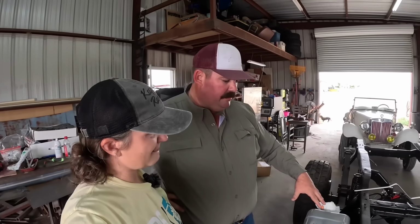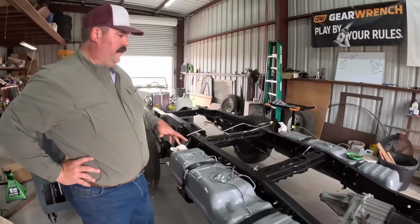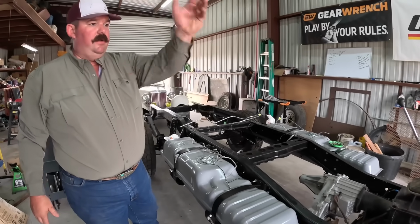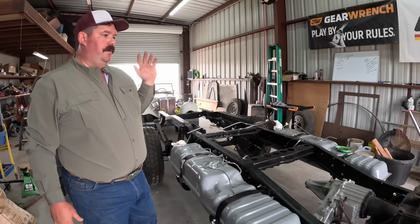And then we got our new fuel lines in today. So Clancy is going to get started running those, routing those, and getting those all hooked up and buttoned up. Once we get the fuel lines put on, then we can mount the headers. And then we'll probably get the exhaust and get it put on.